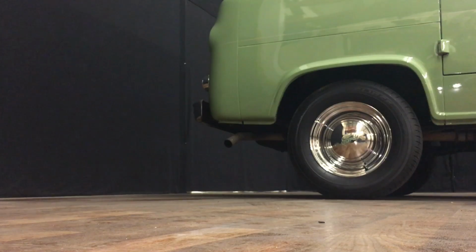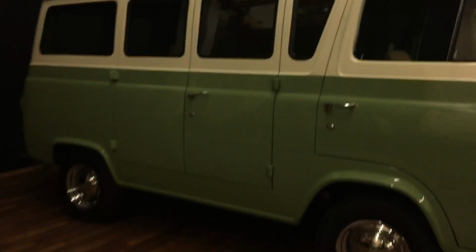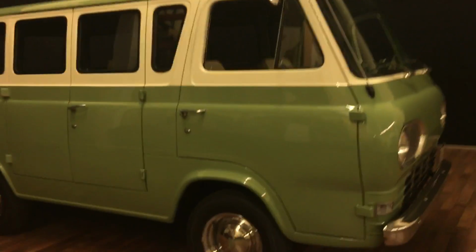So there you go. Runs absolutely flawlessly. Like I said, the engine, transmission, everything only has a little over 10,000 miles on it. I think that pretty much sums it up. Oh, let me open the back doors. These open just like they should.